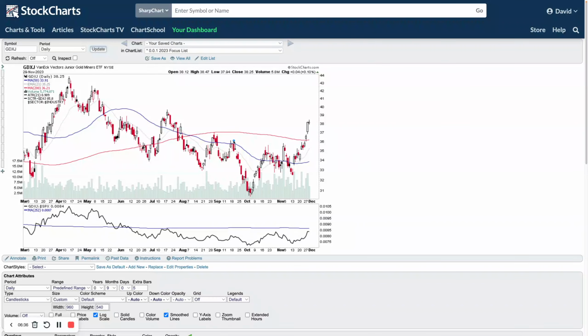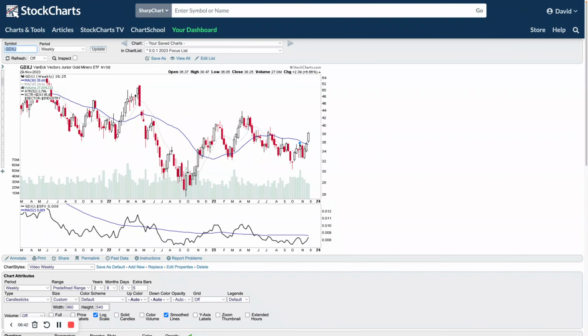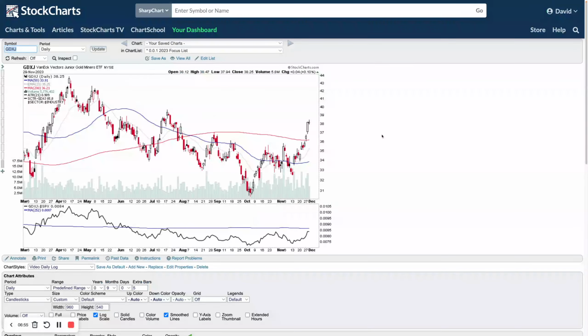GDXJ, the juniors, similar kind of pattern. You can see we're breaking multiple near-term pivots here. If we look to the weekly chart on this, you can see just back above the 30-week moving average, which is still declining at the moment. So potentially breaking out here. Relative strength is still below the 0 line. If we go back to the daily chart, it is above the 200-day moving average.